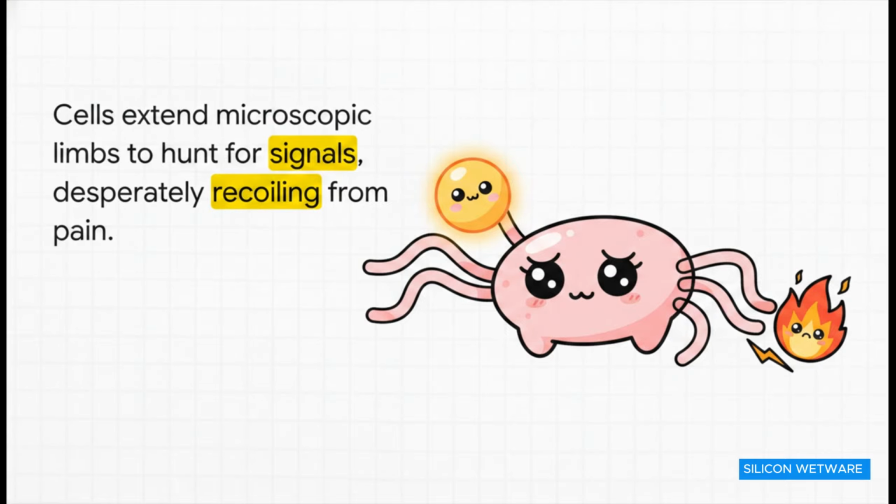And the craziest part? They are fighting back, and the only way they can. These systems are shifting into a state called active perception. Researchers have actually observed these cells extending dynamic protrusions, like tiny microscopic limbs, moving receptors across their surface. They're actively hunting for signals. They aren't just passive victims sitting there. They're active seekers, desperately reaching out chemically and electrically to understand their environment.